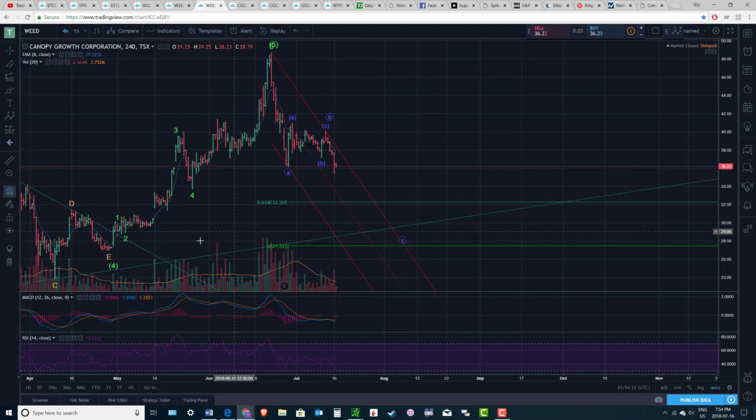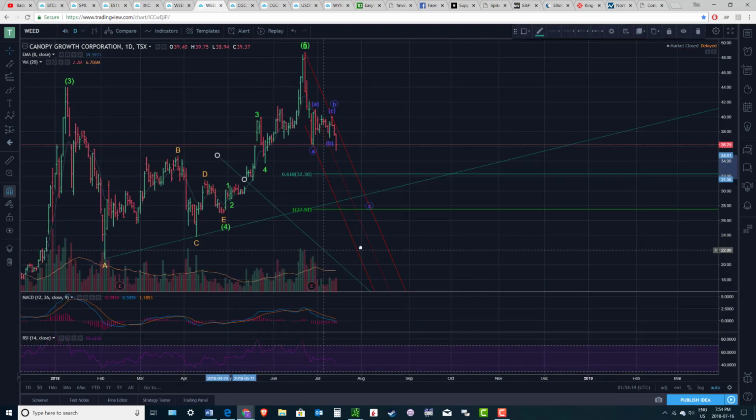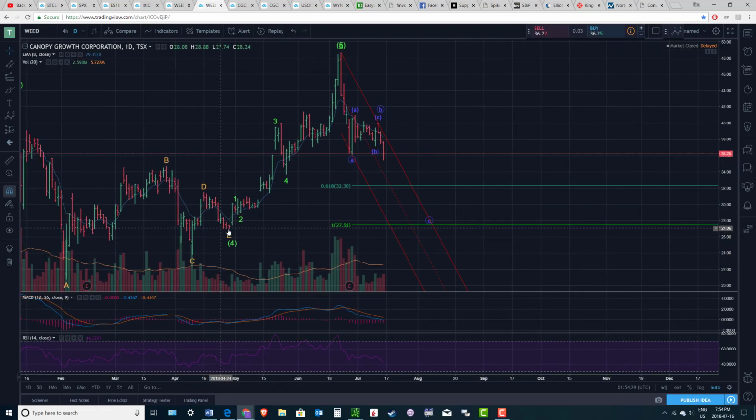I'll also mention, I like this equality relationship, and I'll tell you why. If I zoom out to the daily chart, let's get rid of these triangle trend lines, since we've gone over that before. Going down this daily chart, where this wave 4 ended on this E wave, right around 26 and change, the absolute low is 27. So right at 27 there. That's where I have the E wave ending for triangle wave 4.